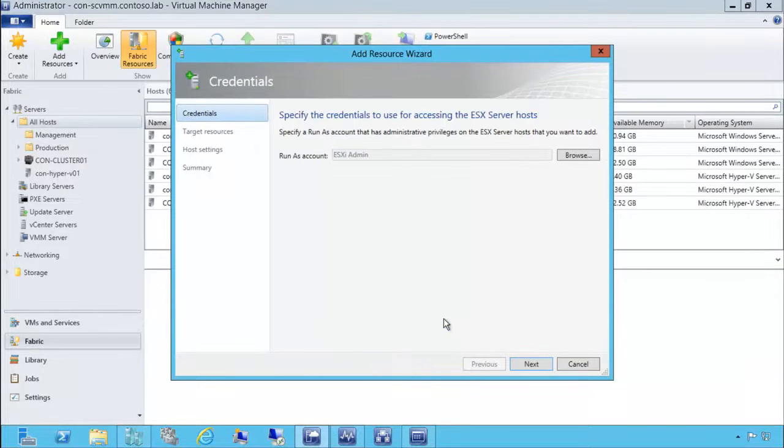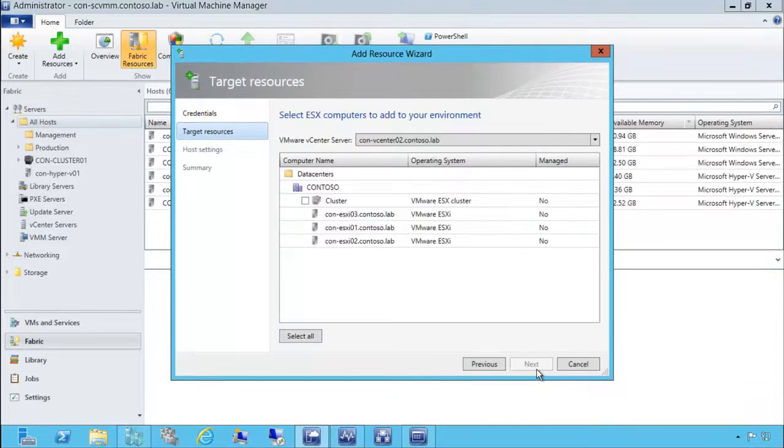You may have a better way of managing your security on your host versus me, who just has root for everything, but you may choose to use something else that's more appropriate. Yours may be a little bit more locked down than mine.